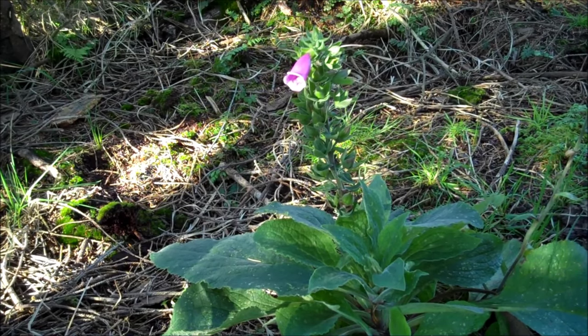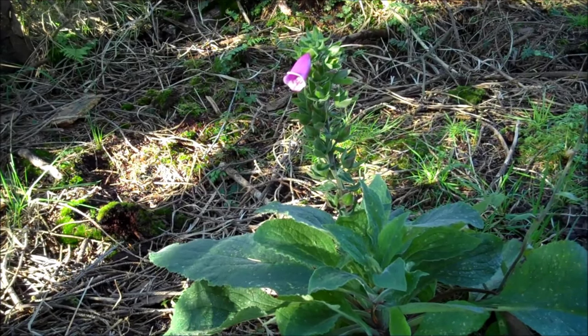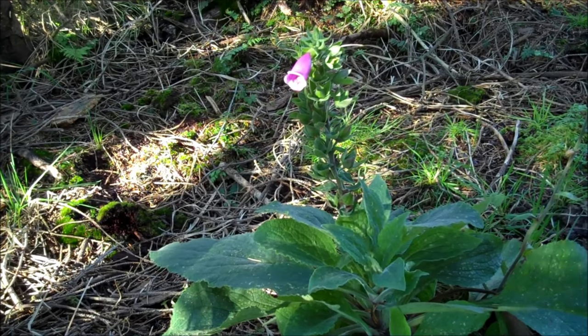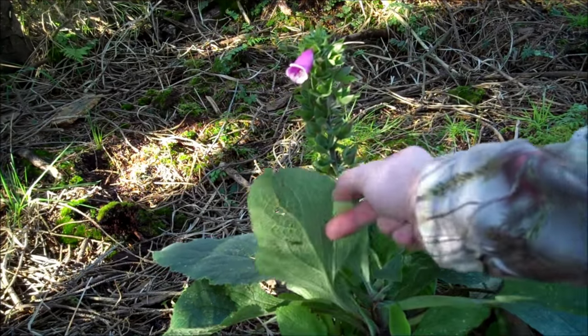Whenever I first came in here, I thought maybe we'd stumble across some primroses, but then we spotted the flower, and then we knew it was definitely a foxglove. But whenever the primrose and the foxglove don't have their flowers, you can easily get them confused. But the one way to tell the difference is the veins here.